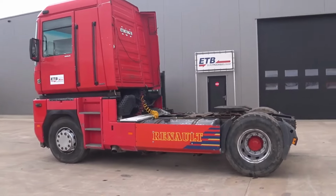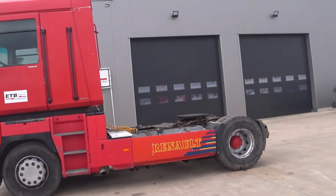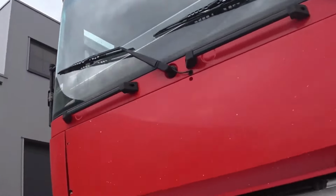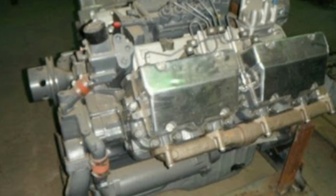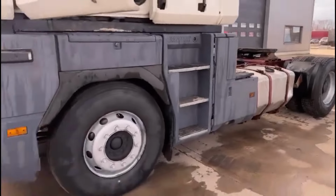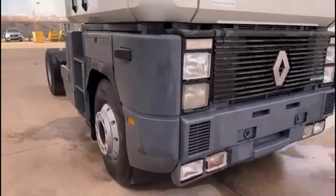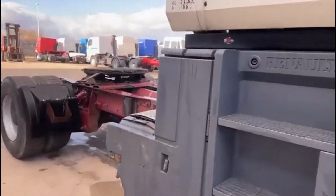It gave drivers more room and a flat floor, which made long hauls much more comfortable. But while the design was revolutionary, it was also polarizing. Some people loved it, and others thought it was downright ugly. Under the hood, the AE Magnum was just as impressive as its unique design. It came with a variety of engine options, including a powerful 500 horsepower Mack V8, and later models with a 12.8-liter engine. However, the Magnum wasn't the most fuel-efficient truck out there, averaging around 6 to 8 miles per gallon, which made long-distance trips quite expensive. Still, the Magnum had its fans, particularly because of the comfort and visibility it offered to drivers.